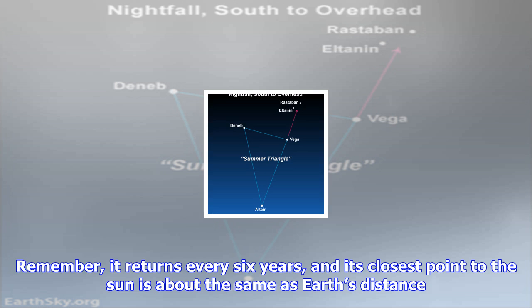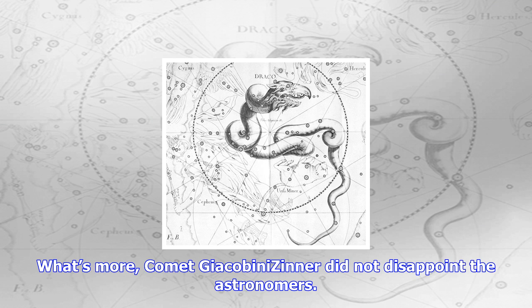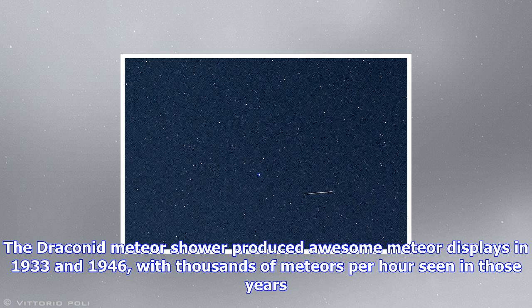Remember, it returns every 6 years, and its closest point to the Sun is about the same as Earth's distance. What's more, Comet Giacobini-Zinner did not disappoint the astronomers. The Draconid meteor shower produced awesome meteor displays in 1933 and 1946, with thousands of meteors per hour seen in those years. Read a more complete account of historical predictions about Giacobini-Zinner and its meteor showers here.